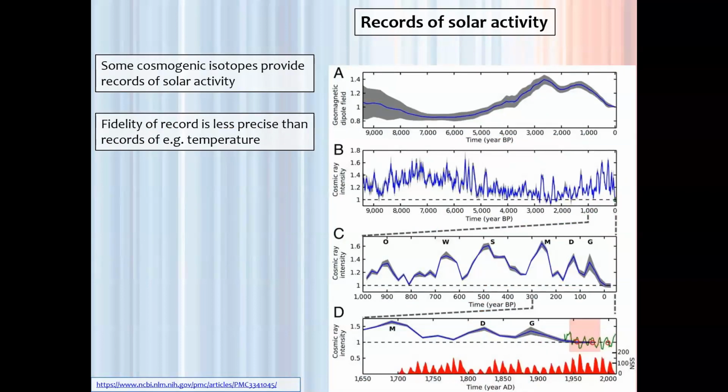I'll end with these records just mentioning that there are some records of solar activity. It's harder to measure than temperature or than gases in the atmosphere because the only way that we've figured out how to get at those solar activity levels are certain unstable isotopes that are produced in the upper atmosphere by solar radiation over time. Weird stuff. The fidelity of that record, the precision of that record is lower. It's less precise than records of, say, temperature. But we can get some idea of how variable cosmic rays have been over the past 1,000 years or so. It just doesn't have great resolution. As far as we can tell, though, that solar activity doesn't seem to be what's driving the changes in the past 150 years.